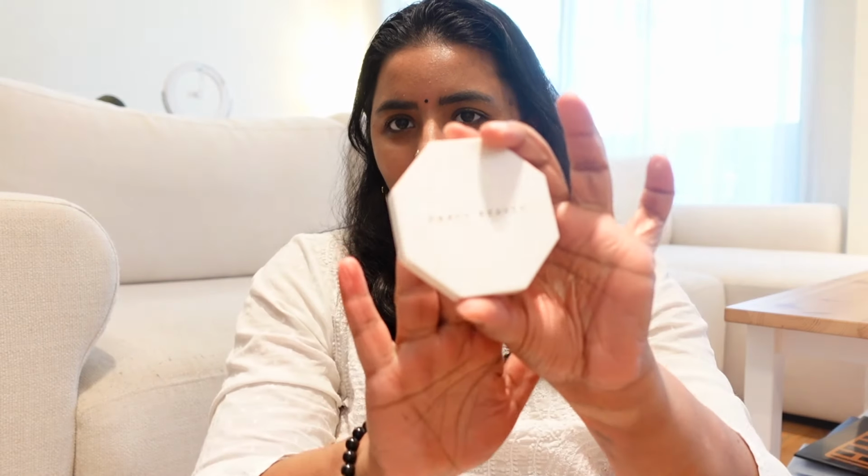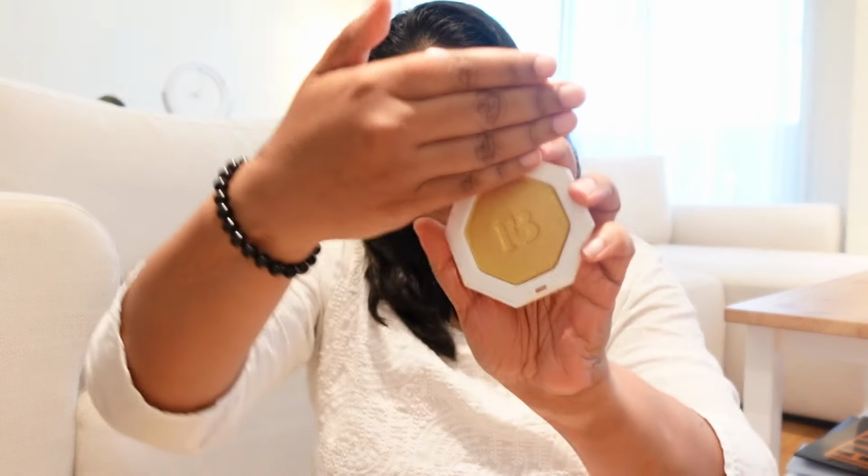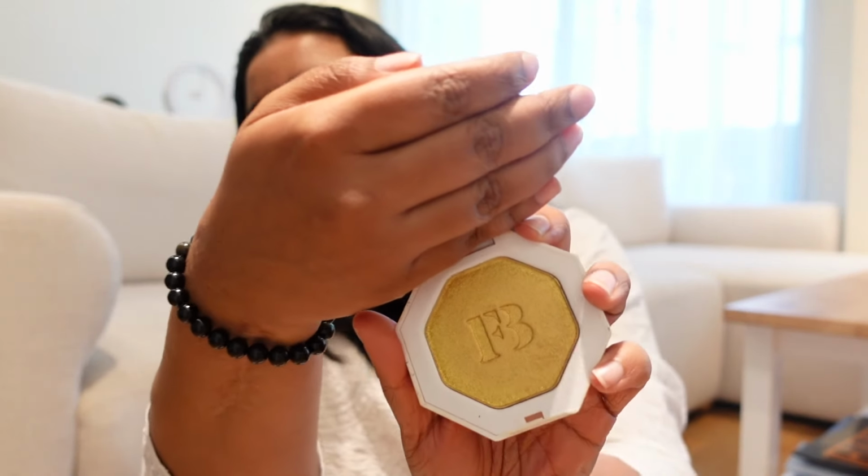This is possibly the oldest product I have. This is the Fenty Beauty highlighter in the shade Trophy Wife. It is stunning. It is such a blinding highlight. I just have it for the memories, to be honest.